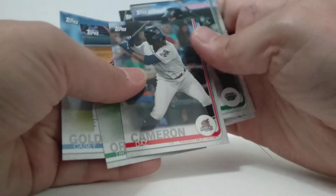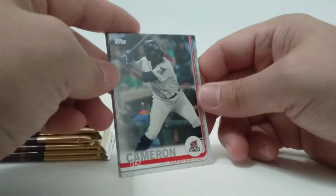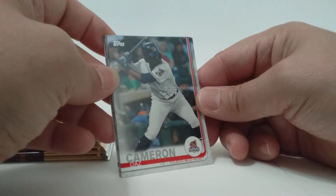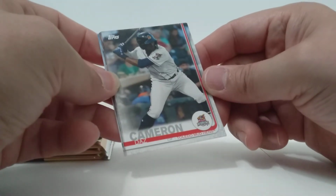As Cameron there has had a little bit of a comeback of late. Kind of thought of as a bust shortly after the trade with Verlander. He's in Detroit now, but he had a nice year last year. Kind of helped revive his status a little bit.